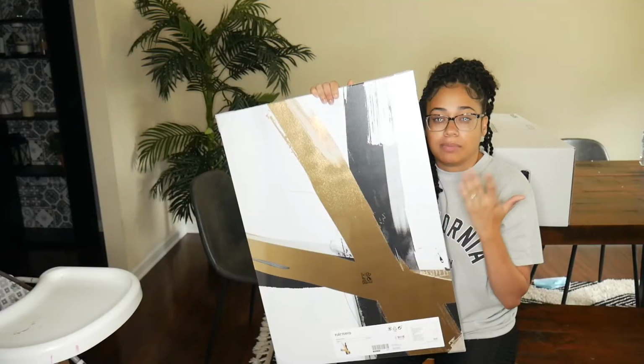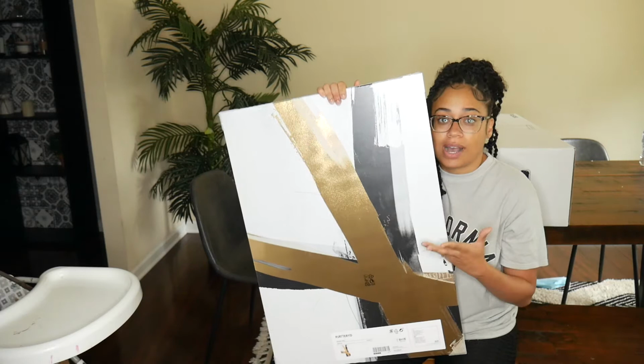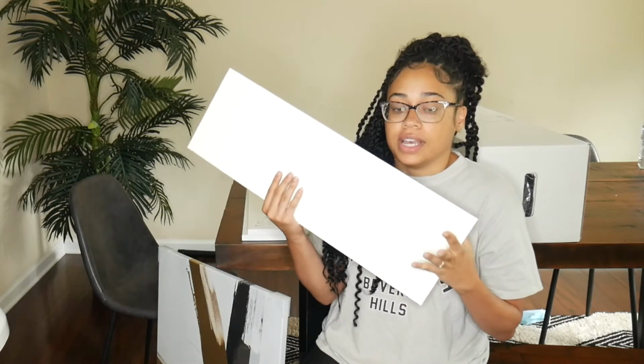I already have black, gold, and white. I want to tie more gold into the room, so that's why I figured this would be a good piece to add in. Then the next thing that I got were 3 of these shelves.